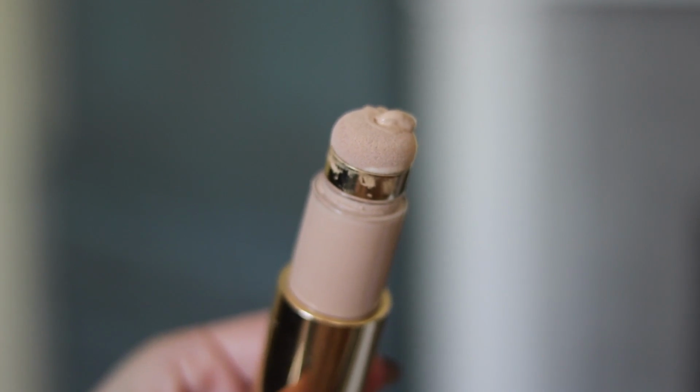So what I was doing to make it less germy is I twist it up and get the product out and then take it with my finger and dot it all over my face and then blend it in. So I like it in concept, I guess. It's a little messy, but it just didn't last on me very long. It's not like a double wear that really lasts, and it oxidized. And I've never had an Estee Lauder product oxidize on me before, so that was a little weird.